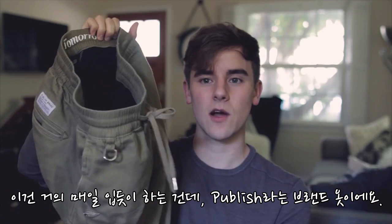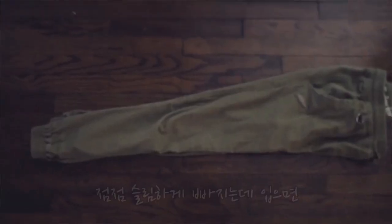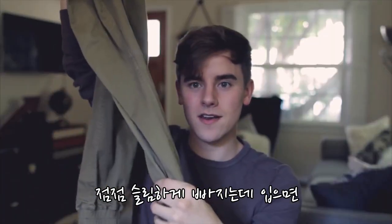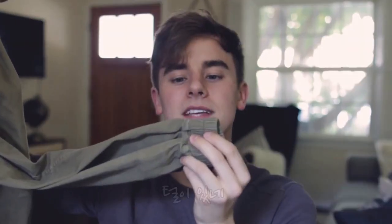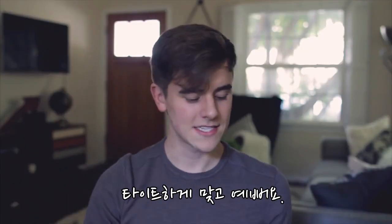I have this pair here that I wear every day from a brand called Publish, but I got it at Urban Outfitters. The difference is they just taper down, and you wear this part around your ankle versus going over your ankle. So it's a really tight fit and neat.